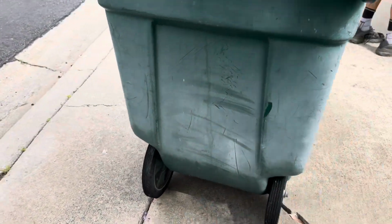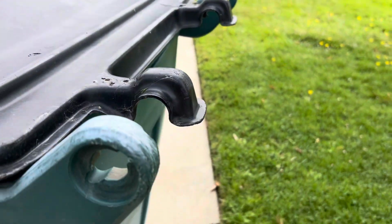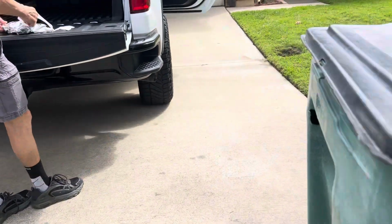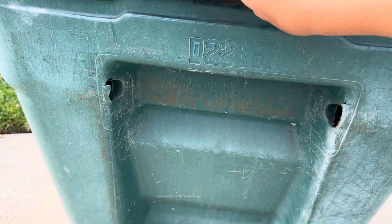This is freaking crazy. The lid's got no handle, so I need to get a handle. But like, and then it has a lid lock thing.